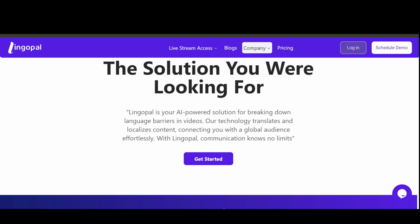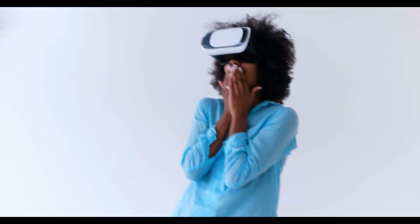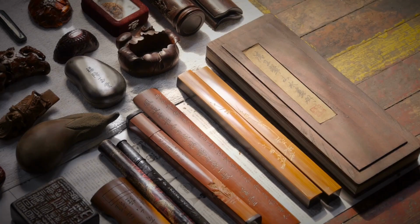Why this feature in AR/VR tech? Well, LingoPal is your AI-powered solution for breaking down language barriers in videos and in person. Our technology translates and localizes content, connecting you with a global audience effortlessly. With LingoPal, communications know no limits.